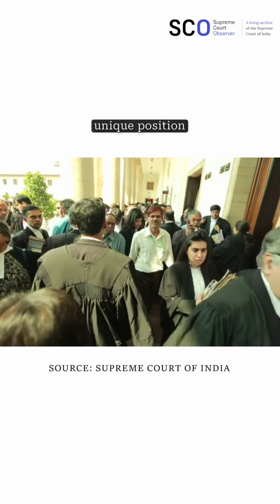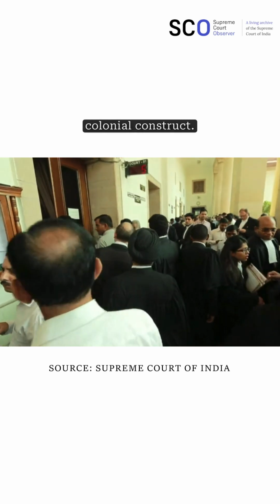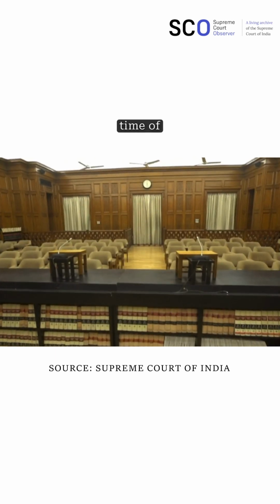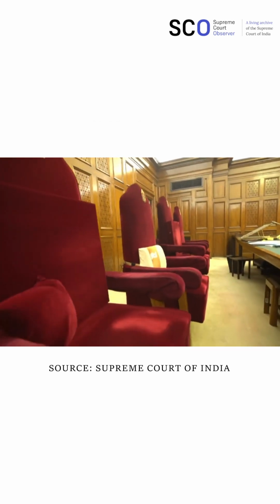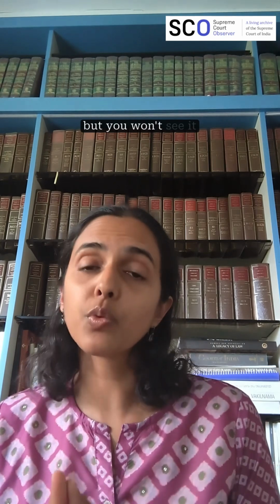The article also looks very interestingly at how the Supreme Court stands in a very unique position, wherein it follows certain colonial practices and traditions. However, as we know, the Supreme Court of India is a post-colonial construct. It was constructed after independence. However, India adopted the common law system that came to us from the British at the time of independence. So the legal system was adopted from there and came with certain practices and traditions. But the Supreme Court, having been constructed after independence, has the opportunity to create its own legacy and its own practices and customs. And you will see that in some parts, but you won't see it in others.